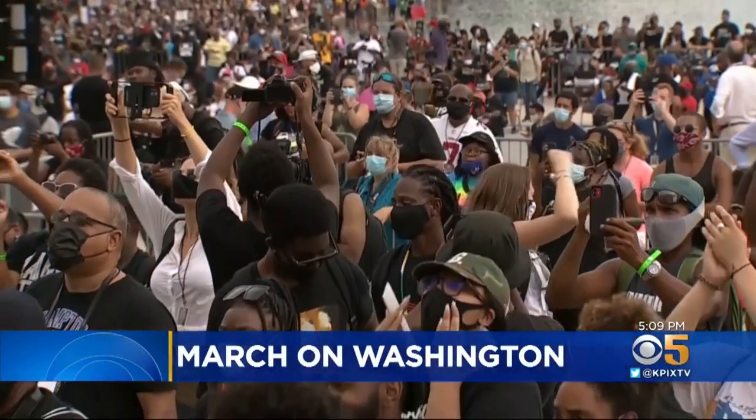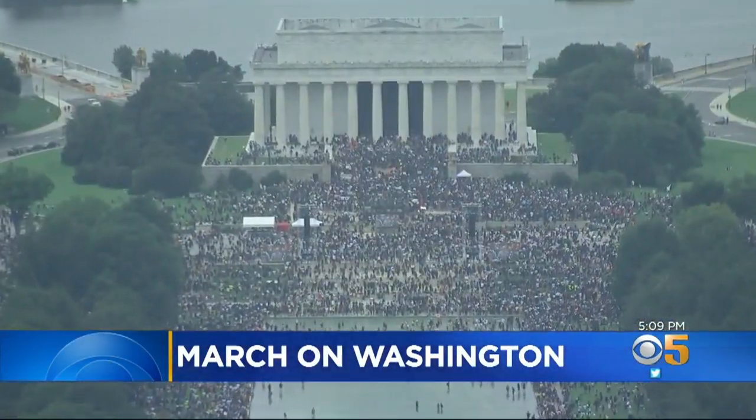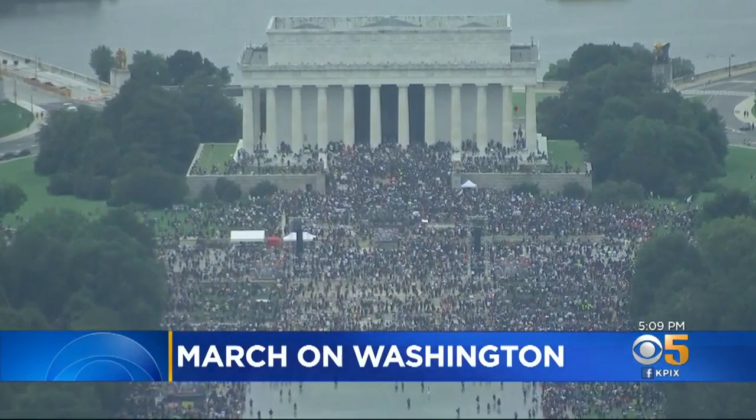And Liz, demonstrators had been out here all day long. Most have now dispersed because the weather took a turn. But what was really striking was talking to people who traveled from near and far and across all generations, including a woman who was at the original march as a child and returned today with her family. Thousands of protesters descended on the nation's capital on the 57th anniversary of the March on Washington.